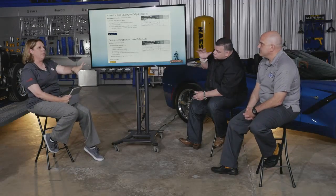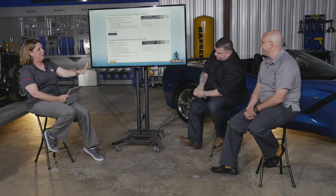Right. Yeah. If those little bars, when you get the backup camera on, are moving as you're backing up, well, something has to be done. Assume there is something with the suspension.